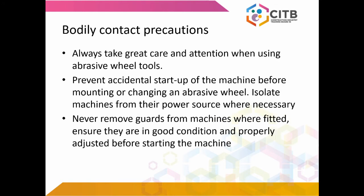Always take great care and attention when using abrasive wheel tools. Prevent accidental startup of the machine before mounting or changing an abrasive wheel. Isolate machines from their power source where necessary. Never remove guards from machines where fitted. Ensure that they are in good condition and properly adjusted before starting the machine.